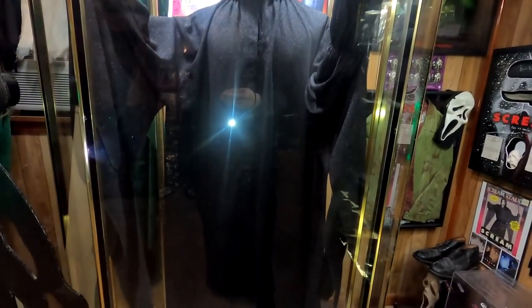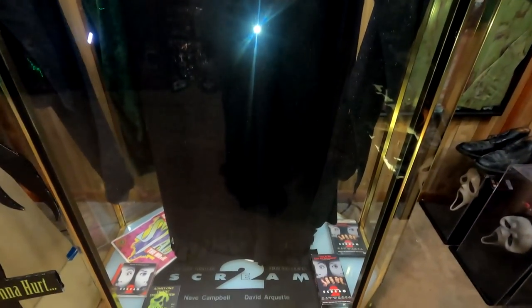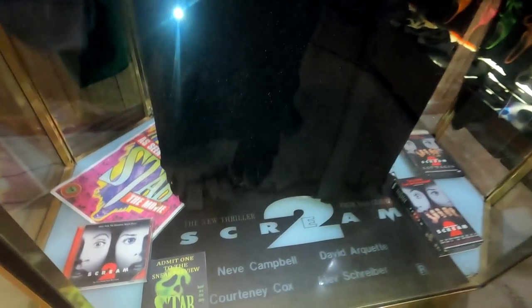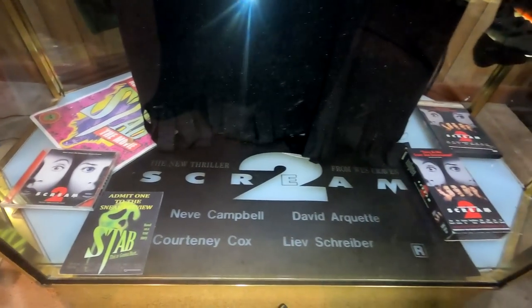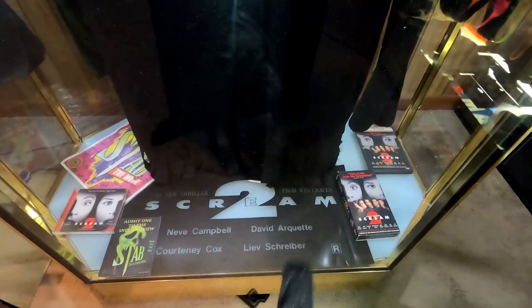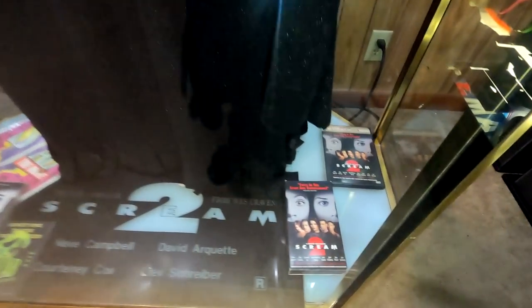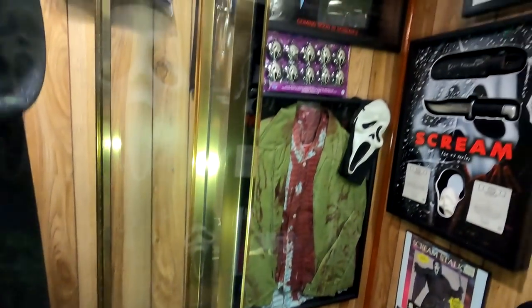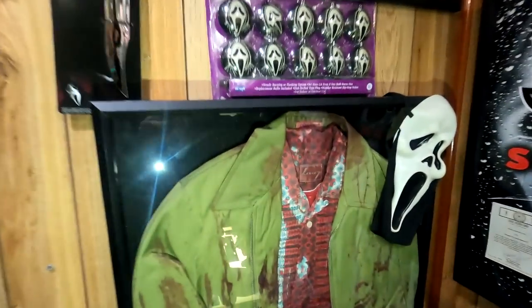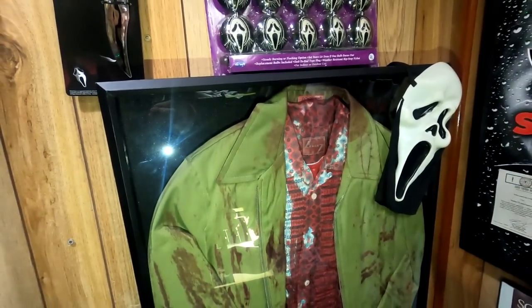This happens to be the one from the opening scene in the theater that killed Jada Pinkett Smith, as well as used in some other scenes. Down here we have various Stab-related pieces, the Scream 2 theatrical light box insert, VHS, DVD copies. And then we come over here, and we have probably my favorite piece in the entire collection.